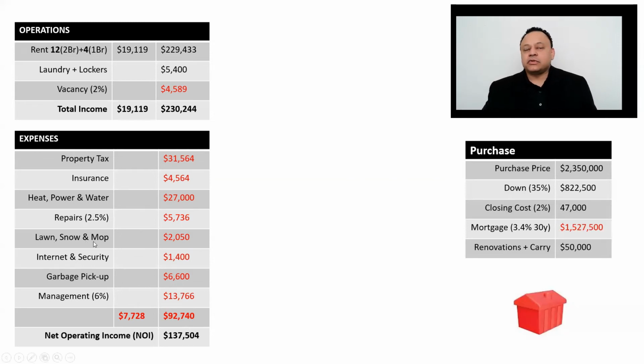Somebody takes care of the lawn, the snow, and mops the hallway. We have internet and security. There's cameras throughout the building. Garbage pickup, well, in this case here, it says there's a bin. The bin has to be picked up. Some buildings are so close to the curb that the garbage can go to the curb, get picked up by the city. And of course, management's about between 6 and 10%. In this case, management is about 6%.